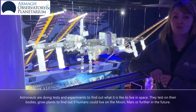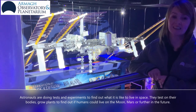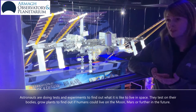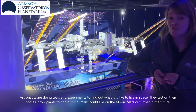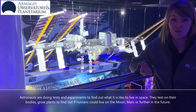So what are astronauts doing up there in space? Well, part of their job is to do tests to find out what it's like to live up there in space, to do tests on their body, different experiments, grow plants, to find out if humans really can live in this microgravity environment. This will further help our research into finding out whether humans can travel and live on the Moon or Mars, or perhaps even further afield.